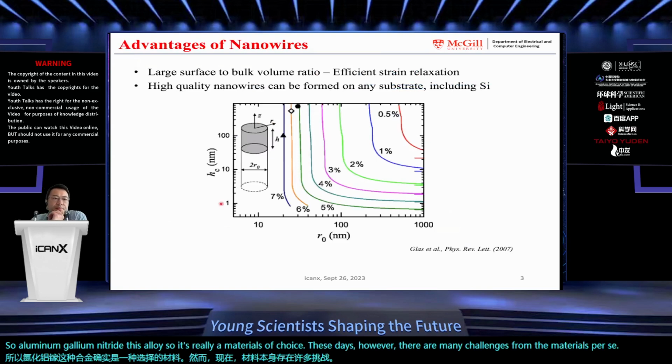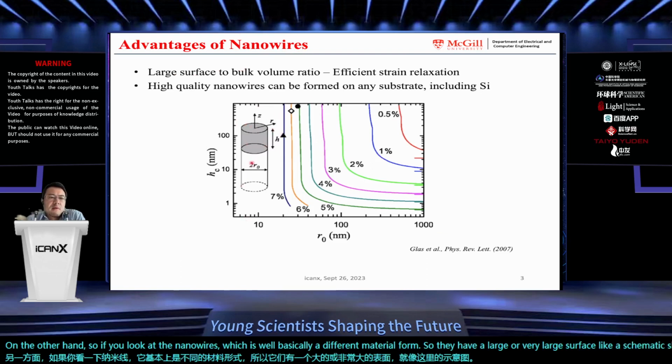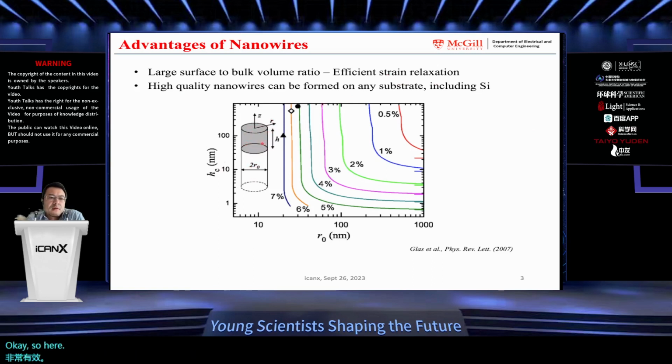On the other hand, if you look at nanowires, which are basically a different material form, they have a very large surface, like the schematic shown here. In this form, you have a very large surface to volume ratio, so that when you grow this material, the strain can be relaxed very efficiently. Here what's shown is the critical thickness, if you grow this length, with this radius, and different lattice mismatch numbers. The take-home message is that whatever lattice mismatch you are facing, you can always find a critical radius, so that if you grow very, very thin, narrow nanowires, you can always grow them very, very long.